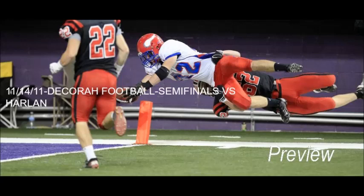Right. Well, I like what Humpel did. He got off the block and made that tackle pretty quickly toward the line of scrimmage.